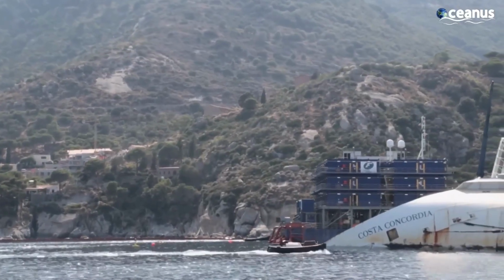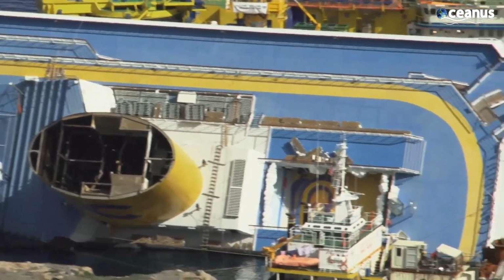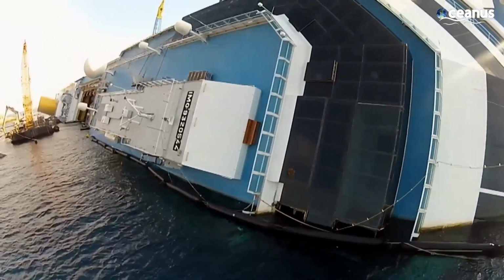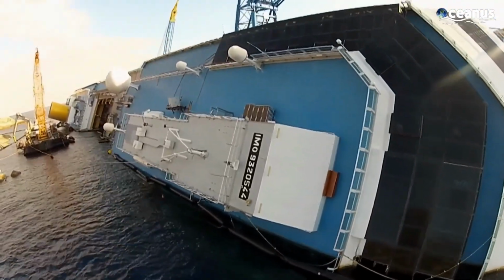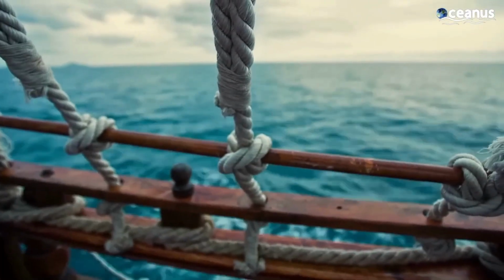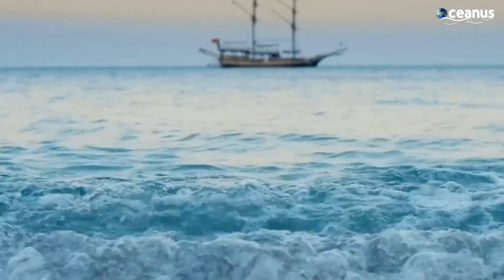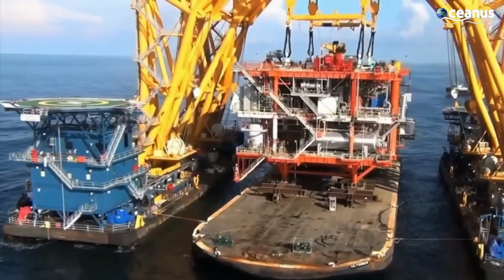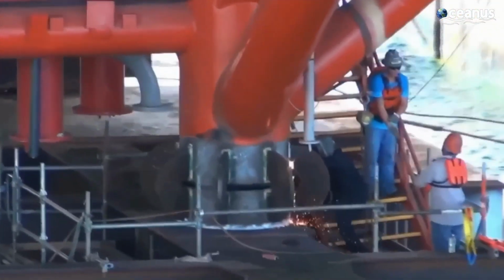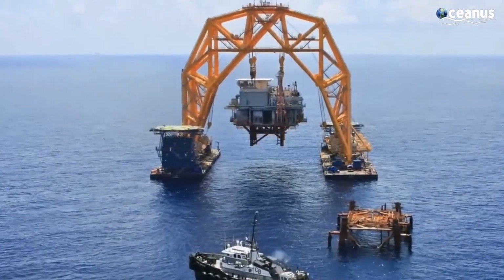This might involve filling certain compartments with air or using specialized airbags that can be inflated strategically. Once the ship is successfully raised from the depths of the ocean, a critical process of ensuring its secure transportation to a designated location begins. Depending on the ship's condition, stabilization measures may be necessary to prevent further shifting or damage during transportation.